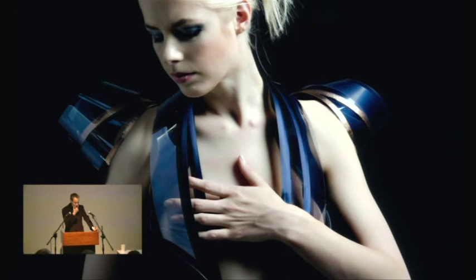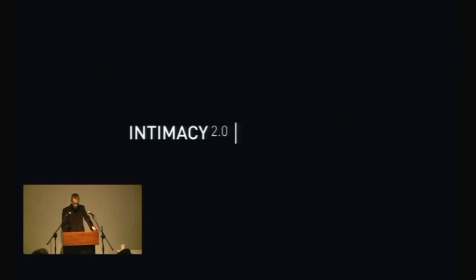So we decided to team up with young Dutch fashion designers. So we invited fashion designers to work with us on a new series. This is the 2.0, more wearable, going from black to transparent. So this notion of dynamic skins, in a way. Also connected to the heartbeat.